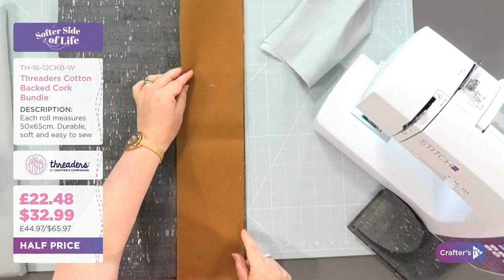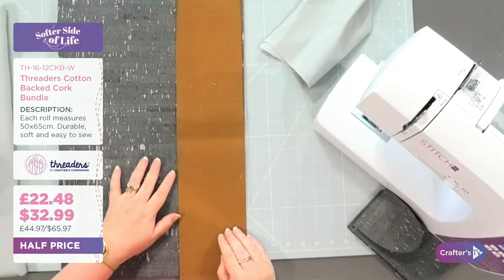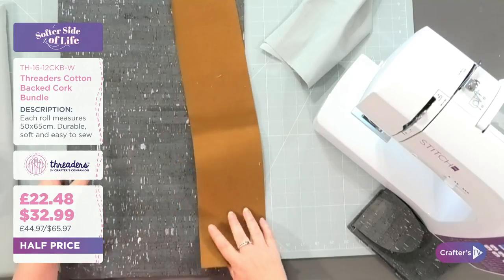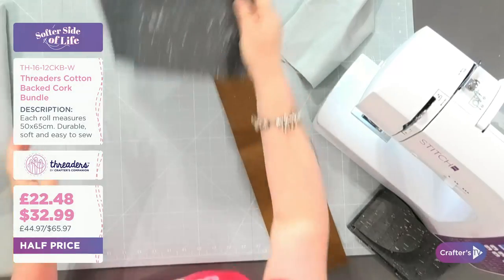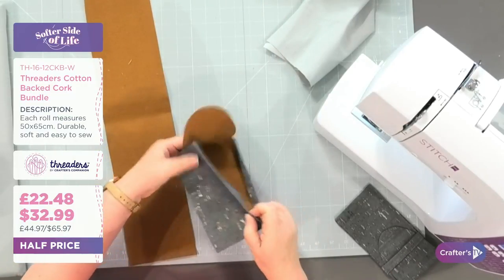From those pieces that you get in those rolls, you're going to be able to make loads of projects because it goes an awful long way and it's a really nice width. So there's my strip. My strip is 20 by 4.5. I'll just move that out of the way. And then what I'm going to do with my strip is this preparation here.